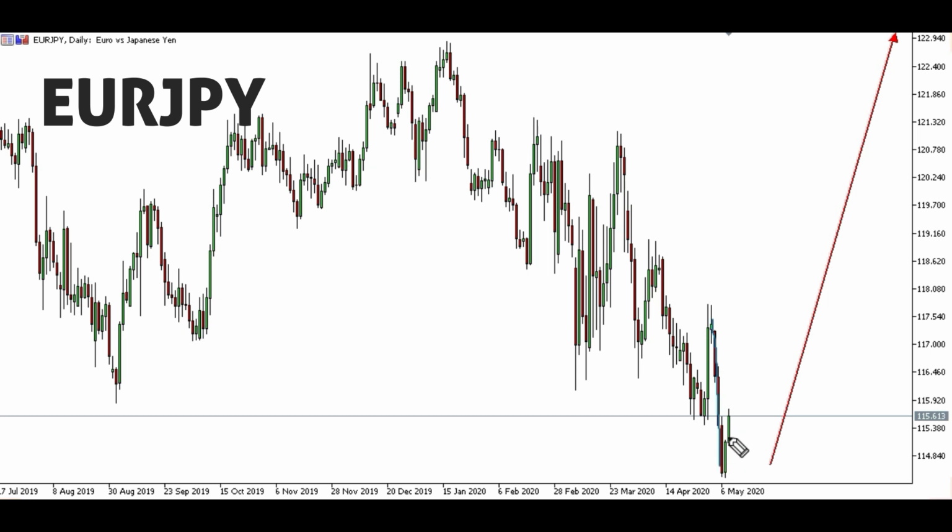This next week, if we get our entry from this level, or if we can continue down, because there's still a possibility that it can continue down. If we continue down, we can wait for it. Then when we get our entry opportunity, we can go for the up move still. Then the up move is expected to continue until this level here. That's for Euro JPY.